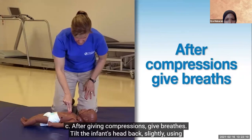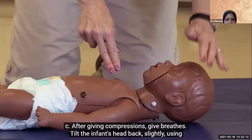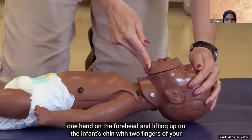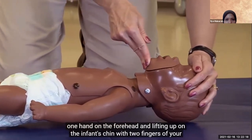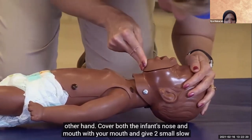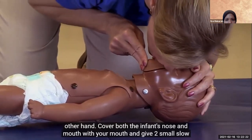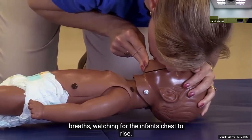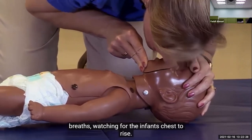After giving compressions, give breaths. Tilt the infant's head back slightly, using 1 hand on the forehead and lifting up on the infant's chin with 2 fingers with the other hand. Cover both the infant's nose and mouth with your mouth. Give 2 small, slow breaths, watching for the infant's chest to rise.